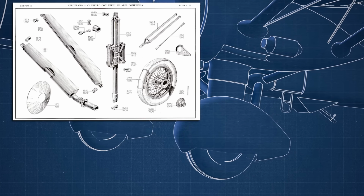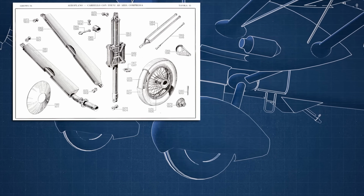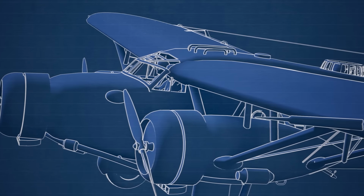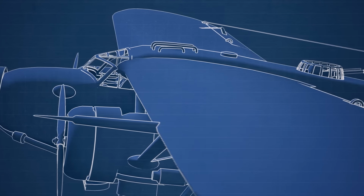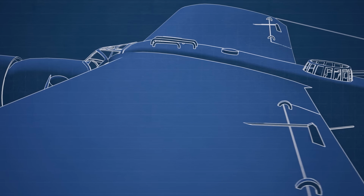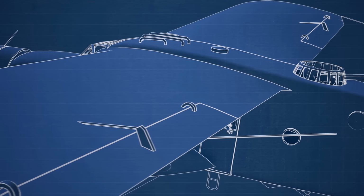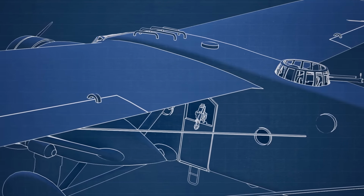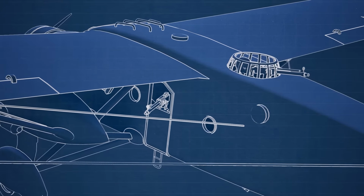The 1.1 meter wheels were housed in streamlined fairings, they came with pneumatic brakes, and had powerful hydraulic shock absorbers. The airframe itself was simple and easy to both construct and repair. Now, this was especially important as, like discussed in our video on the Fiat BR20, Italy didn't have the largest aircraft industry in the world, and keeping things simple would mean they would be able to build more of them in a shorter period of time.